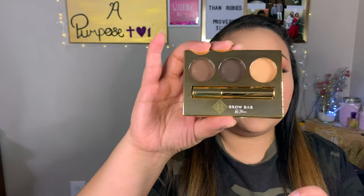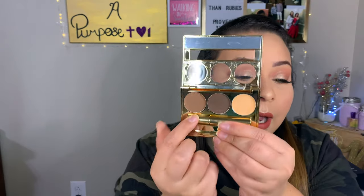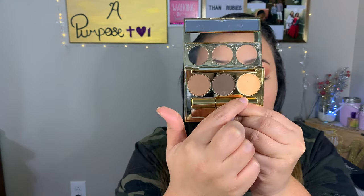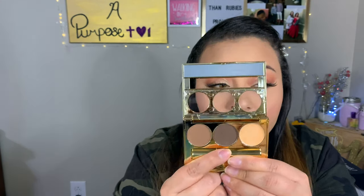Okay, next, we can talk about all of this stuff that comes in the shiny packaging that gets all dirty. Okay, so now let's talk about this little brow bar deal. And like I said, I have mine in the shade medium. The little brush just fell out. But actually, I used this. This was actually a lot more creamier than I expected it to be. And it blended out really, really easy. This powder is really good.